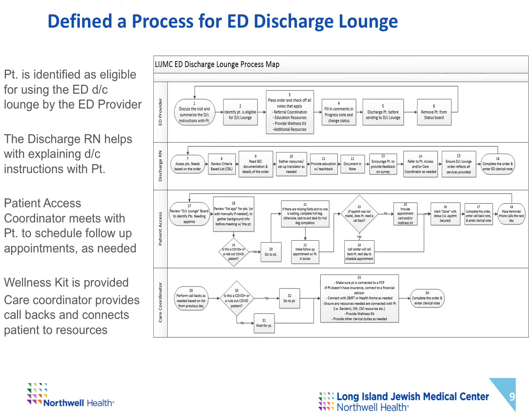So the process for the ED discharge lounge, this is our process map with our 4 key players for the discharge process, which is our ED provider, the discharge RN, our patient access representative and care coordinator assistant. So the patient is identified as eligible for the ED discharge lounge by the ED provider, whose then discharge RN helps with explaining discharge instructions with the patient, and the patient access coordinates with the patient and helps assist serve follow-up appointments, and then the care coordinator provides callbacks and connects patients to resources.